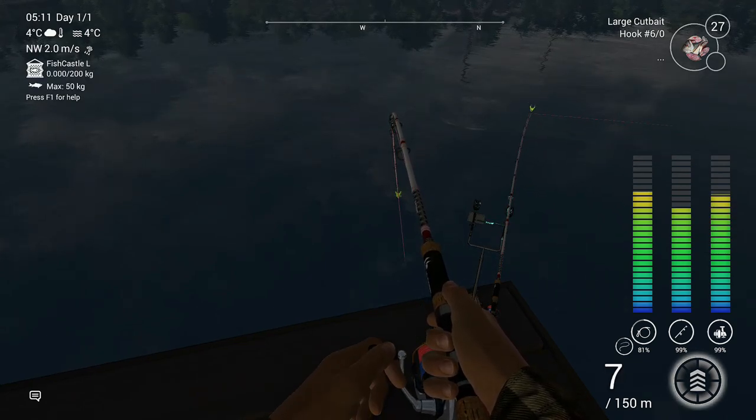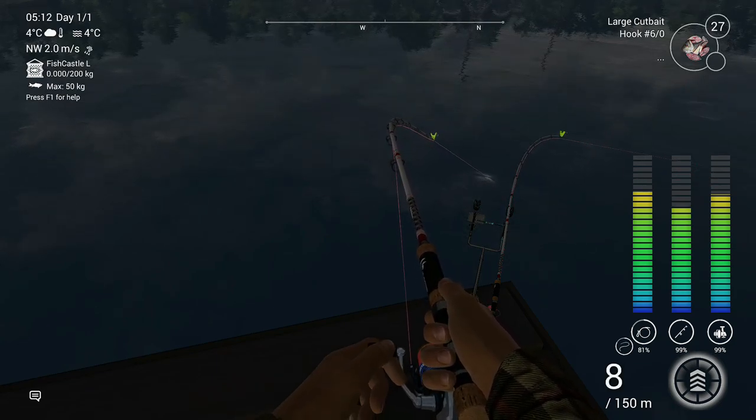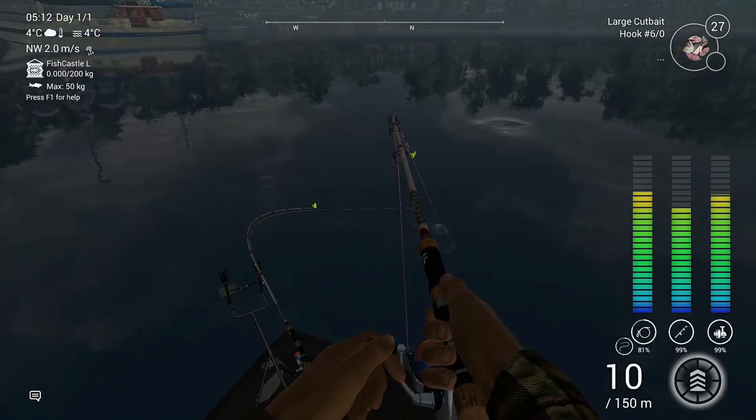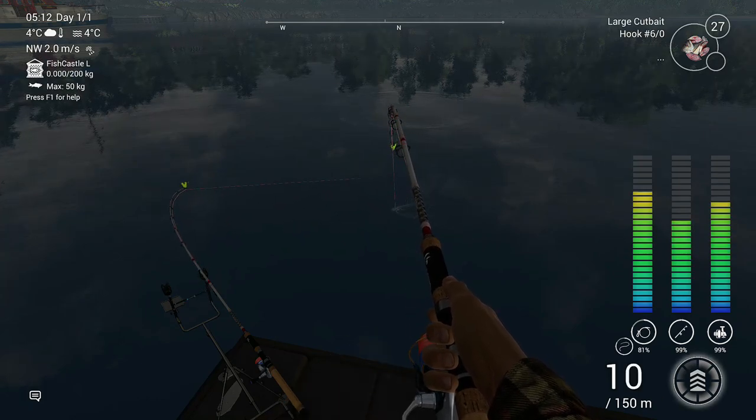There he goes again. 7. They don't give up quite easy. Not like the pikes. And that's what I like about fishing at St. Croix for blue catfish. They fight us.